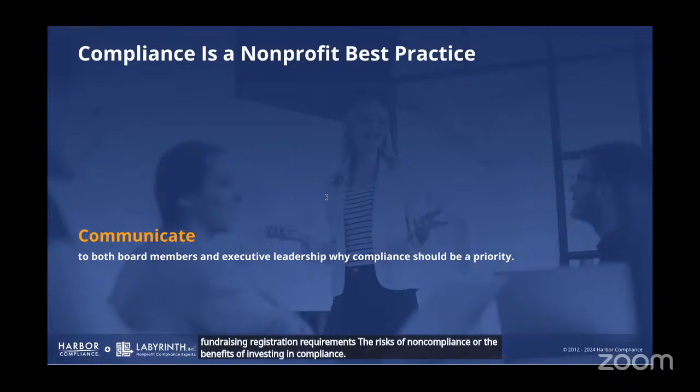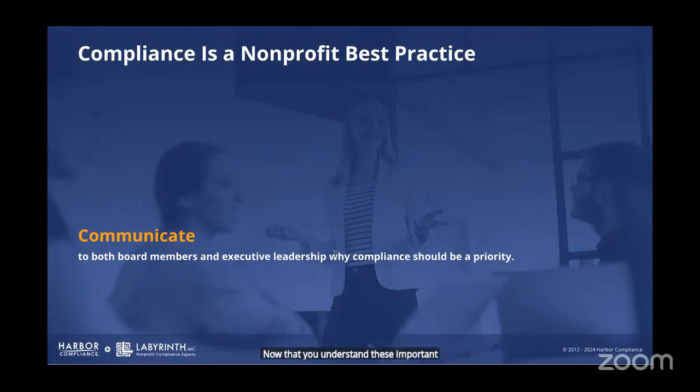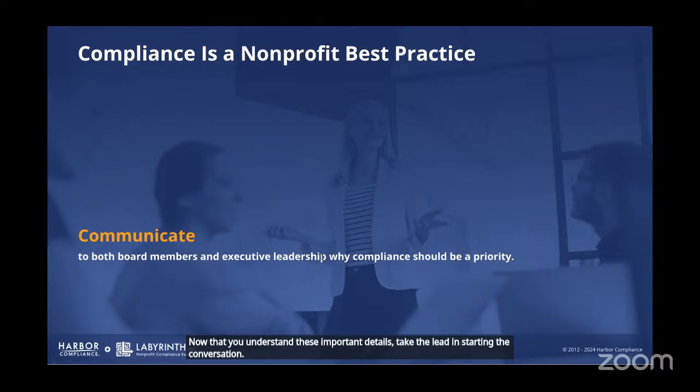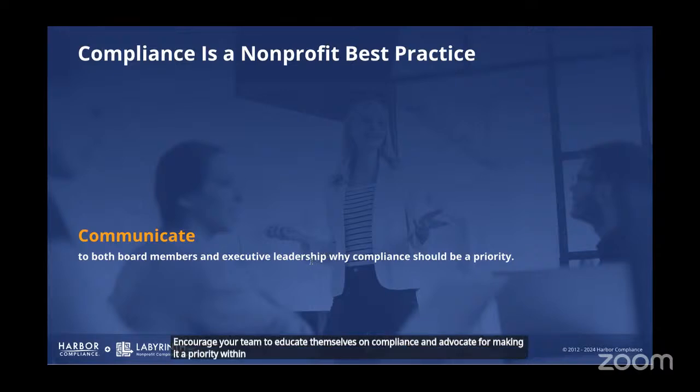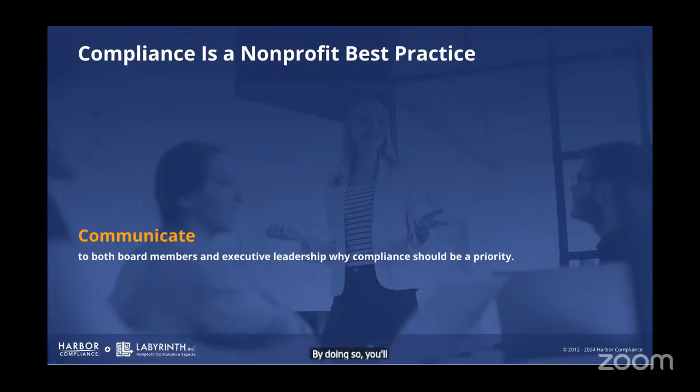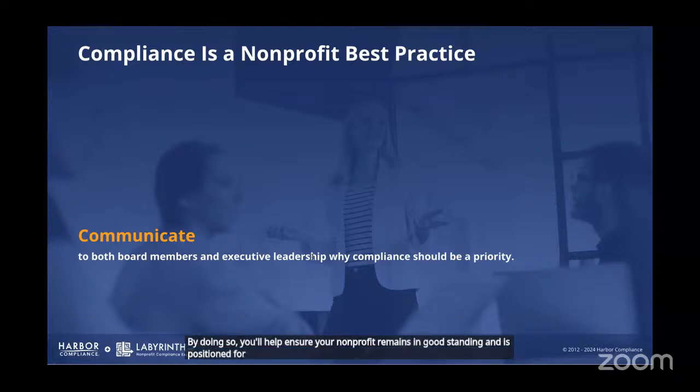Now that you understand these important details, take the lead in starting the conversation. Encourage your team to educate themselves on compliance and advocate for making it a priority within your organization. By doing so, you'll help ensure your nonprofit remains in good standing and is positioned for future success.